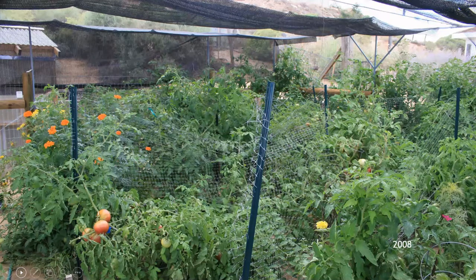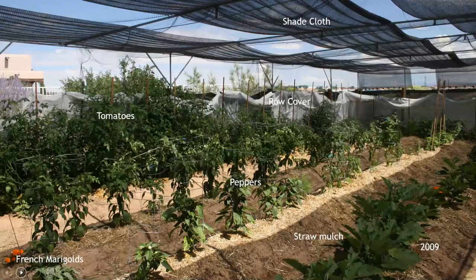Sam, I have a question here. Sure. Someone is asking how long you suggest that we cure our garden compost before we put it on top of our soil in this way.